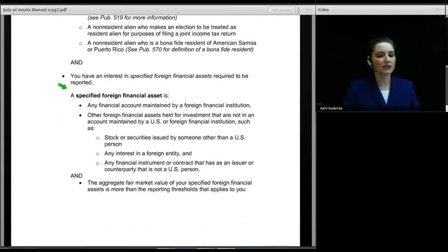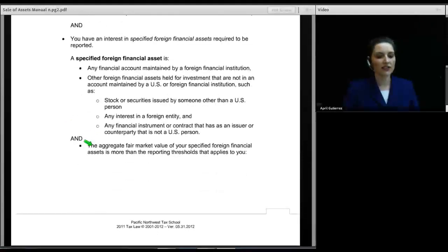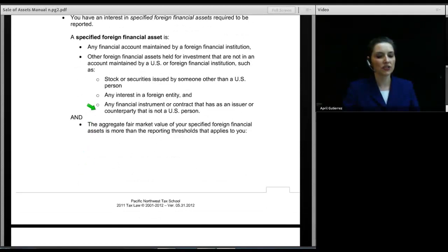And you have an interest in a specified foreign financial asset that is required to be reported. A specified foreign financial asset is a financial account maintained by a foreign financial institution. Other foreign financial assets held for investment that are not in an account maintained by a U.S. or foreign financial institution, such as stocks or securities issued by someone other than a U.S. person, any interest in a foreign entity, and any financial instrument or contract that has an issuer or counterparty that is not a U.S. person.